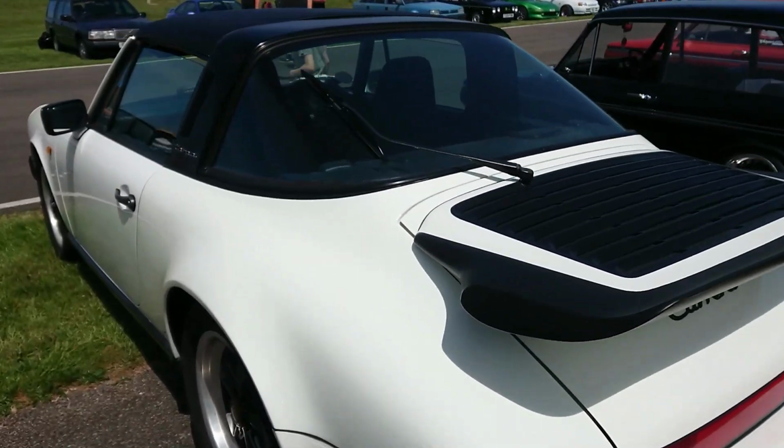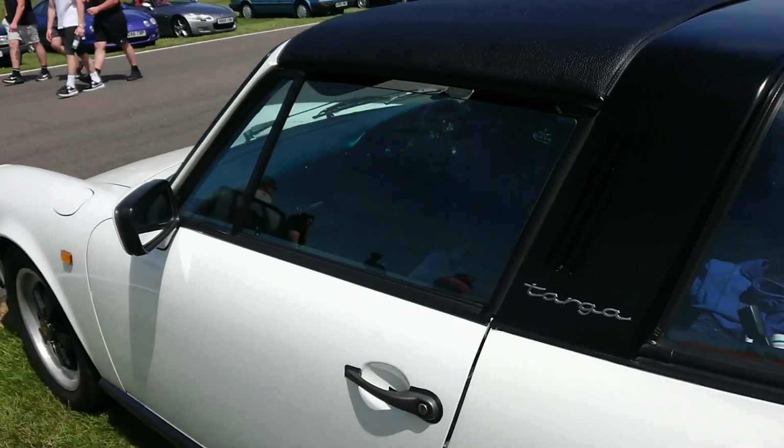1988 to 89 Porsche 911 Carrera Targa. Can we go through that little crack in the window and see the interior? Yes, we can, viewers.